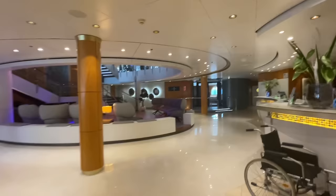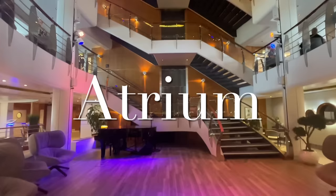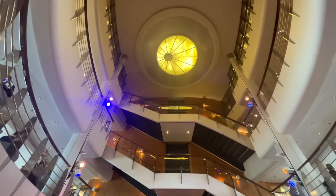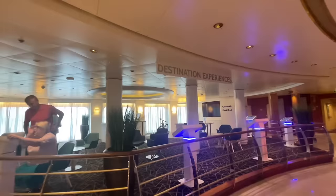At the foot of the atrium, you'll find reception. At the heart of the atrium, you'll also find evening entertainment. Destination services for your shore experiences.